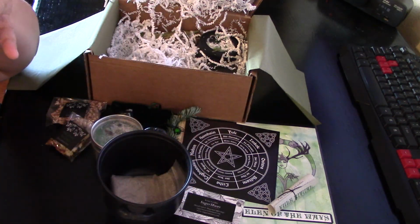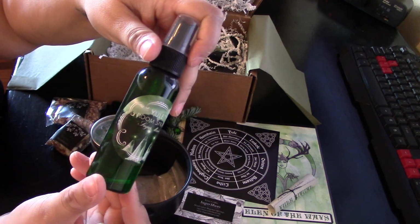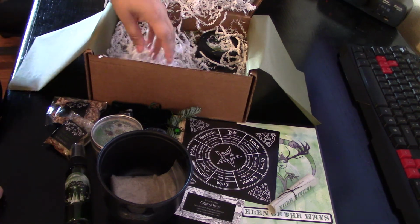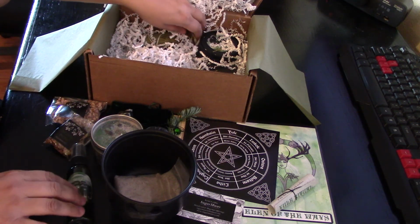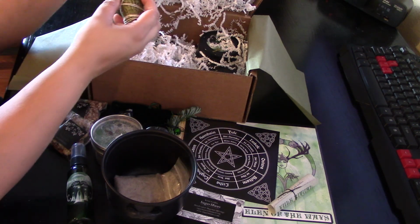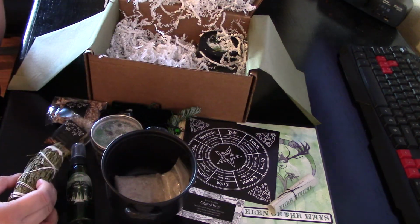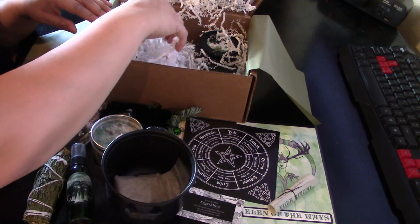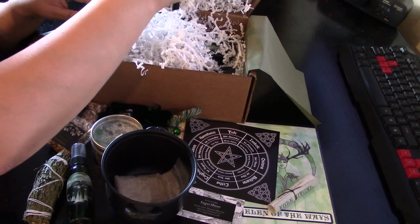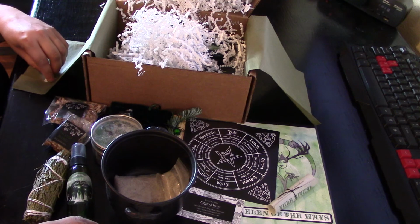Yule room spray. This is one of my favorite things about her boxes. I use her room sprays as a linen spray, most usually. I'm still working through the Mabon one. But I love wintergreen smell, all the way through to spring. And I guess this is a cedar, but I'm not sure. I love it. Oh, here's my incense. This is like a wintergreen something.